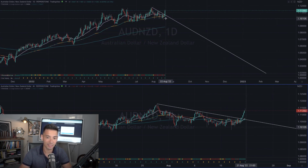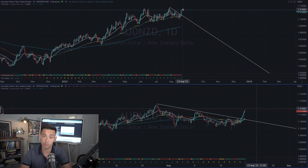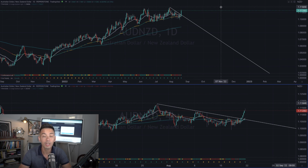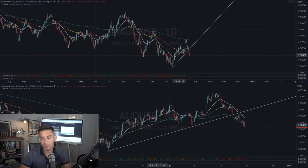The nice thing is that this has now opened up an opportunity in the Aussie New Zealand from the daily basis. And so we've got the daily candle here, which closed with a lot of momentum to the upside. If we get a break through the highs at 1.1144, that will be a great opportunity to look to start buying. Again, using the 2-bar stops, your stop would be roughly 1.1017, which allows us to have a more aggressive profit target, which will allow us to obviously take profits a lot more quickly.